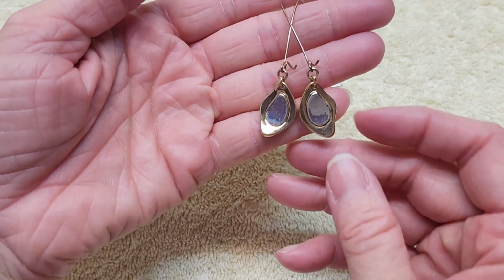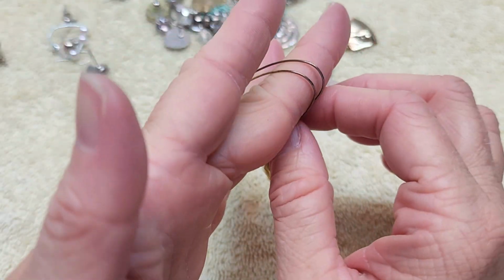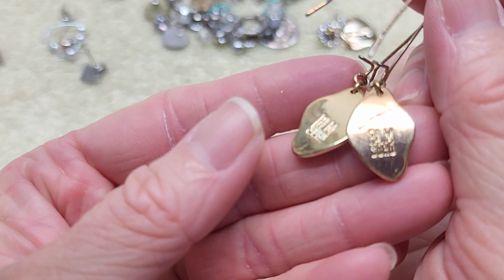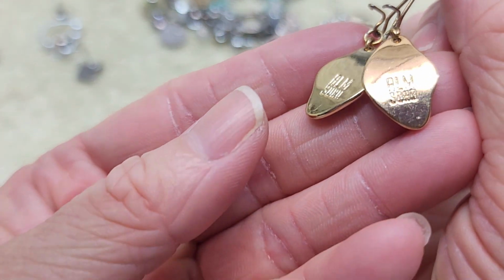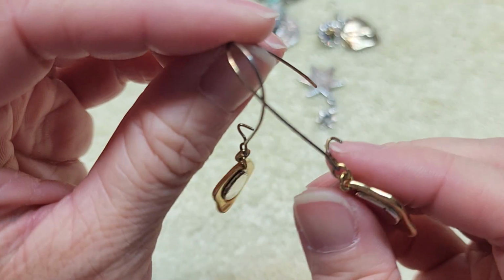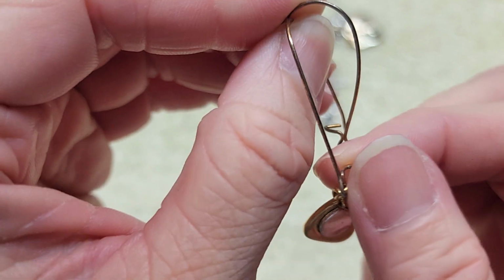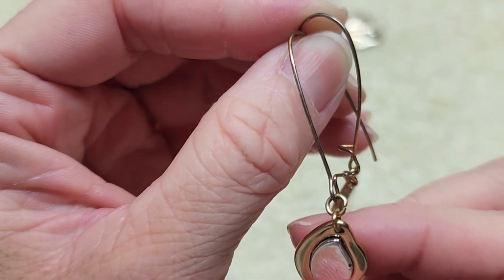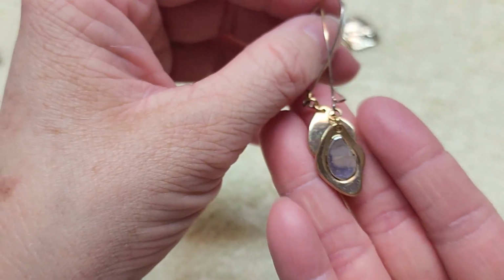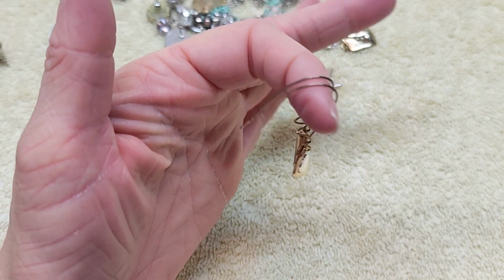This is a 2-tone, silver tone, gold tone, kind of a heavier earring, and this says BLM Soho, so I'm not familiar with that. And I need to check and see, I don't know if something's supposed to be here or not, the way that this wire goes out. That would catch on your hair. So I don't know. I just need to make sure that it doesn't need to be reshaped. But very nice kind of long earrings.